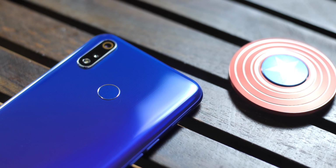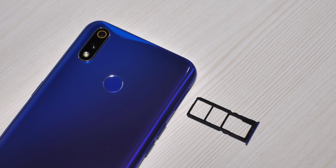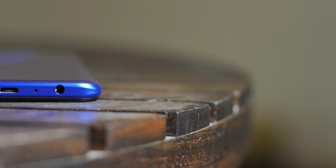Apart from that, there's the fingerprint scanner here that is super fast, so I like it. On the top, there's the dual SIM slot with the dedicated micro SD slot. The bottom features the headphone jack and the micro USB port.